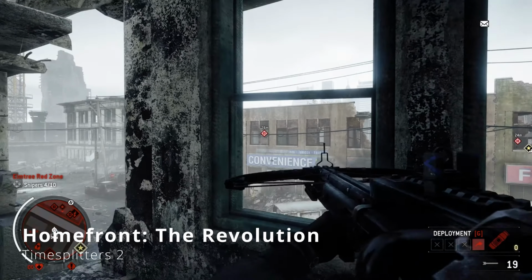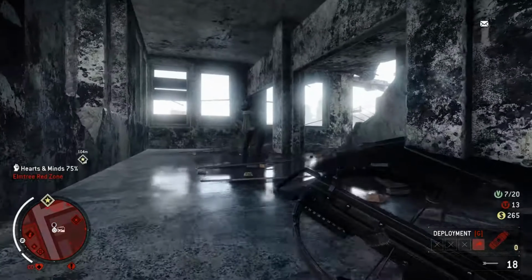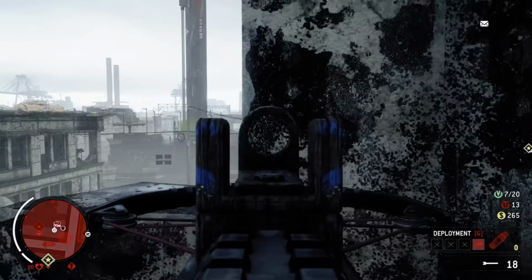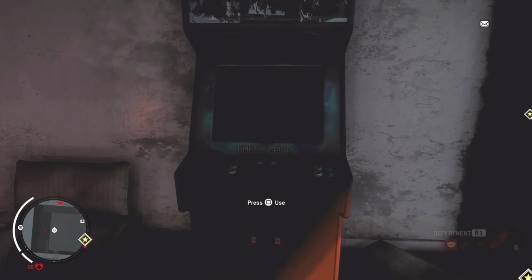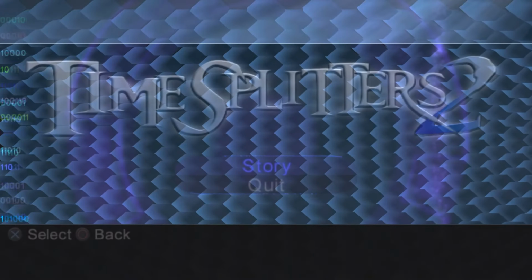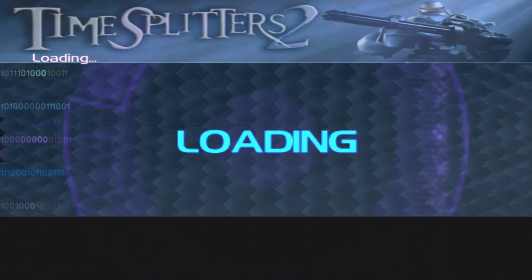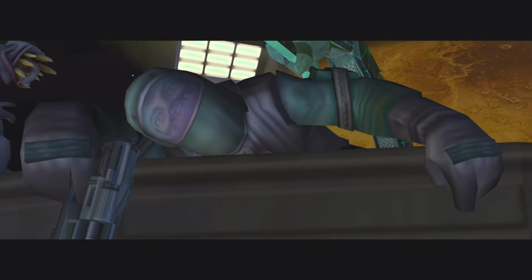Homefront: The Revolution didn't exactly set the world on fire when it released in 2016, yet somehow it was hiding a full version of one of the best games within it. A full version of Time Splitters 2 in native 4K was locked within the game for 5 years. Hackers eventually hacked the code needed to unlock the game. Easy to find these days, once you enter the code, you'll get one of the best versions of one of the best first-person shooters within one of the most mediocre shooters ever.